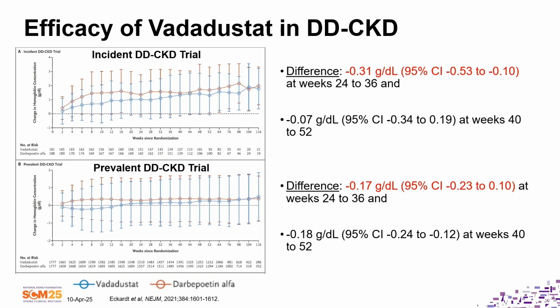And what you can see in both of them is that, again, in the beginning, during the conversion or initiation period, the hemoglobin was a little higher in patients on darbepoetin. They came together, but even in the maintenance period, a very slight difference. It was minus 0.31, so 0.3 grams per deciliter hemoglobin lower in the vadadustat than darbepoetin for the incident dialysis patients, and minus 0.17 for the prevalent dialysis patients. But what I want to point out is that the bound for non-inferiority for hemoglobin was minus 0.75 for the lower limit. Neither of them were close to that, so they both meet the non-inferiority for treatment of anemia based on achieving a hemoglobin.